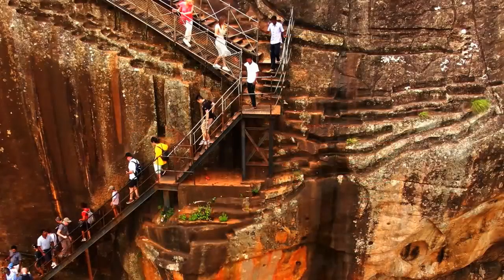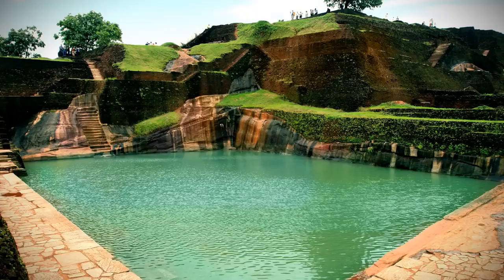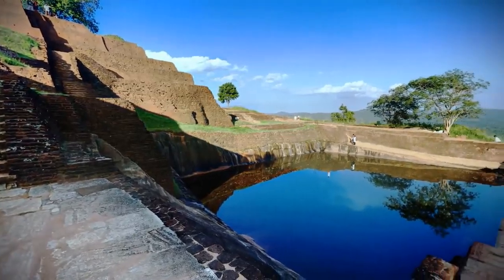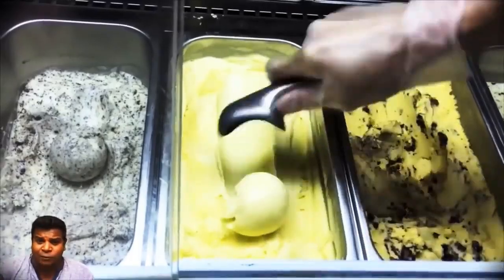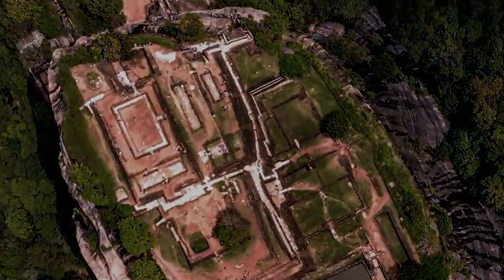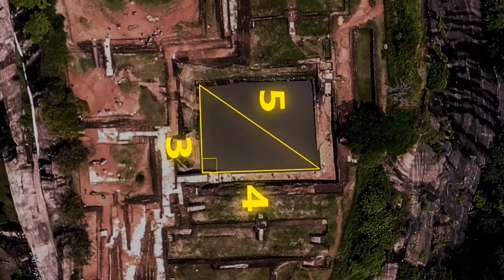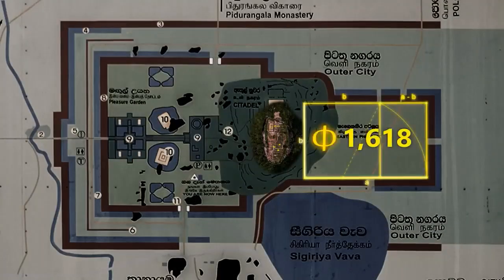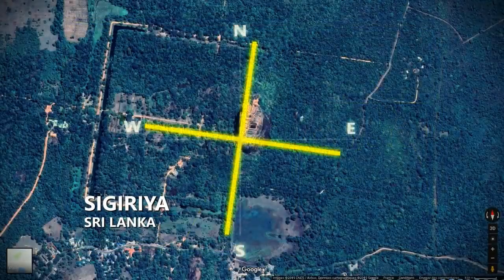At the top of the rock, there was a step pyramid built with red sandstone bricks. A granite swimming pool was built with a throne to contemplate the unique landscape. This tool mark reminds us of scooping ice cream out of a container. The gardens were built with the meter, the sacred triangle, and the golden rectangle. The entire site is oriented in the same way as in Tikal.